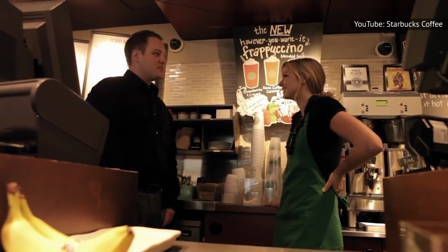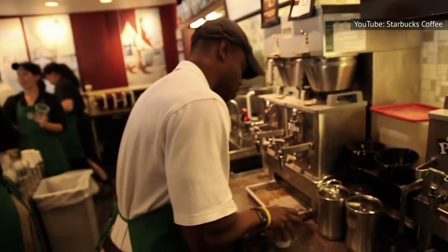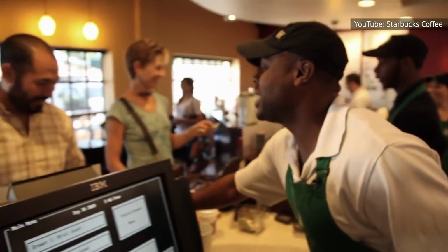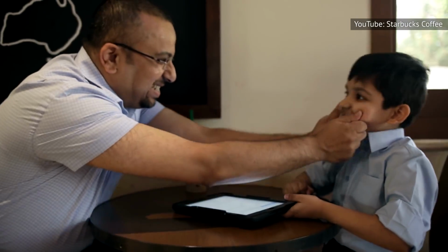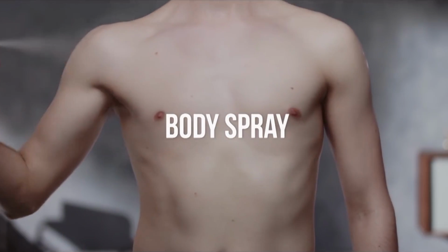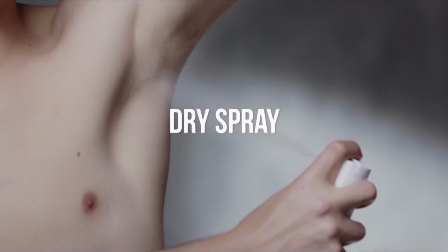Regarding the former, the Starbucks Employee Handbook notes employees can't wear anything that could fall into food or drinks. Perfumes, as well as fragrant products like lotion or body wash, are prohibited for similar reasons, because according to Starbucks, strong scents could interfere with customer experiences. The rule against perfume makes some sense at least.